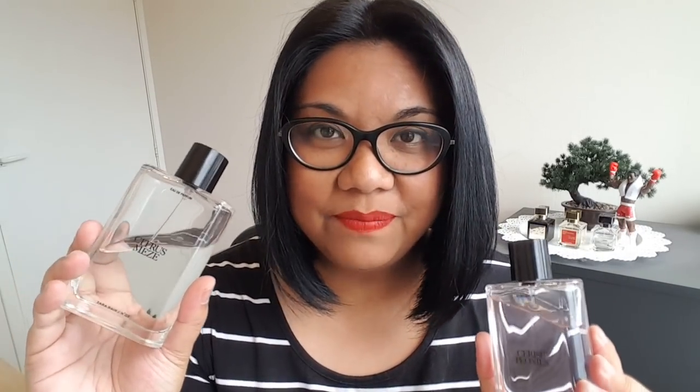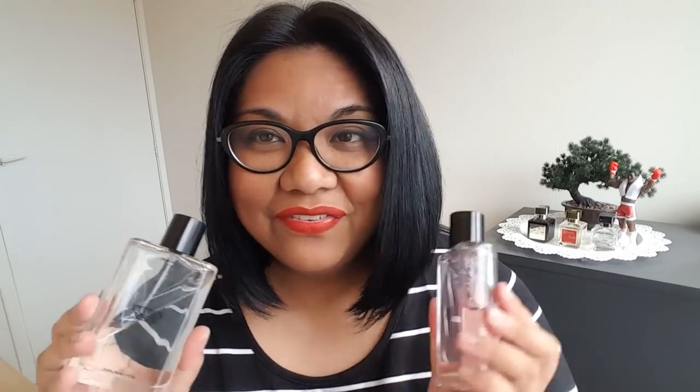Next up, we have a few fragrances from the house of Zara. Okay, so Cerise Peonies, this is a new one from the Zara Blossom collection. And then we also have Citrus Meze. This is from the Zara Rain collection. I think that I picked these up for 25.95, I think, euros. They are fantastic, easygoing fragrances.